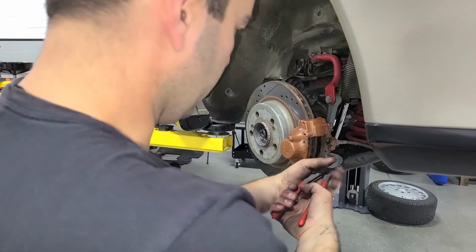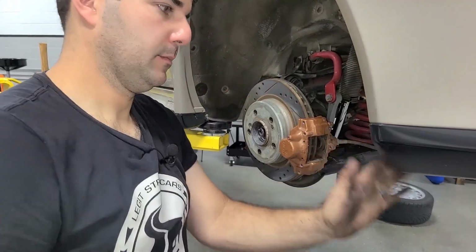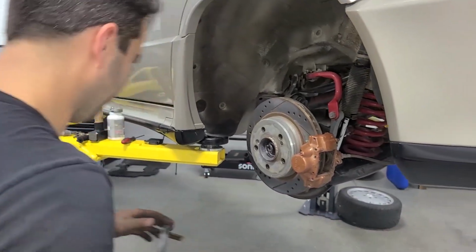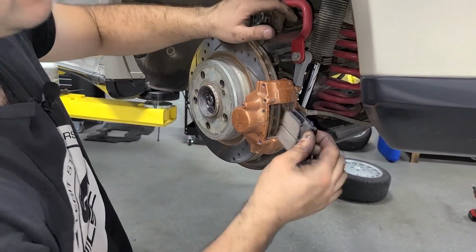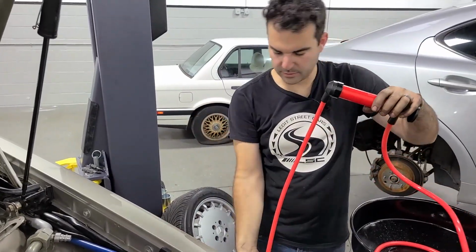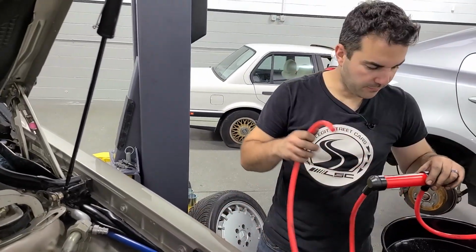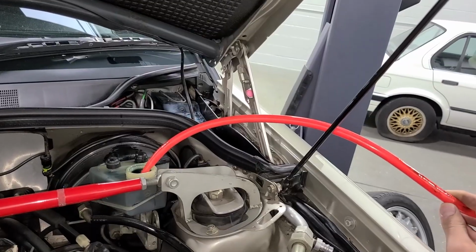There we go. All right, this one's being kind of a pain. Okay. Mark, you didn't see that? It's fine. All right, slide this little guy in. Look at these cute little baby pads. Look at that. All right, we're done with the brakes, so moving on to the brake fluid flush, except I forgot my fluid exchanging vacuum pump at home.